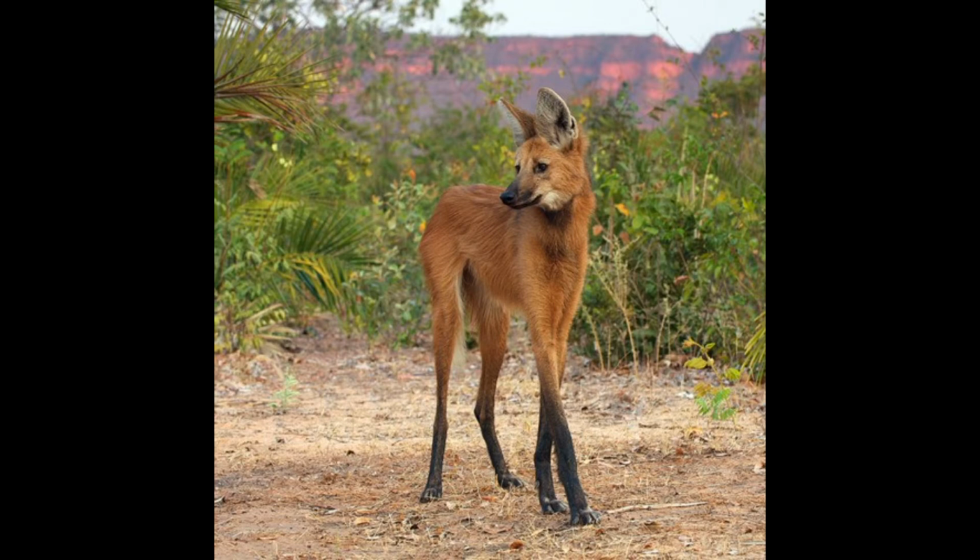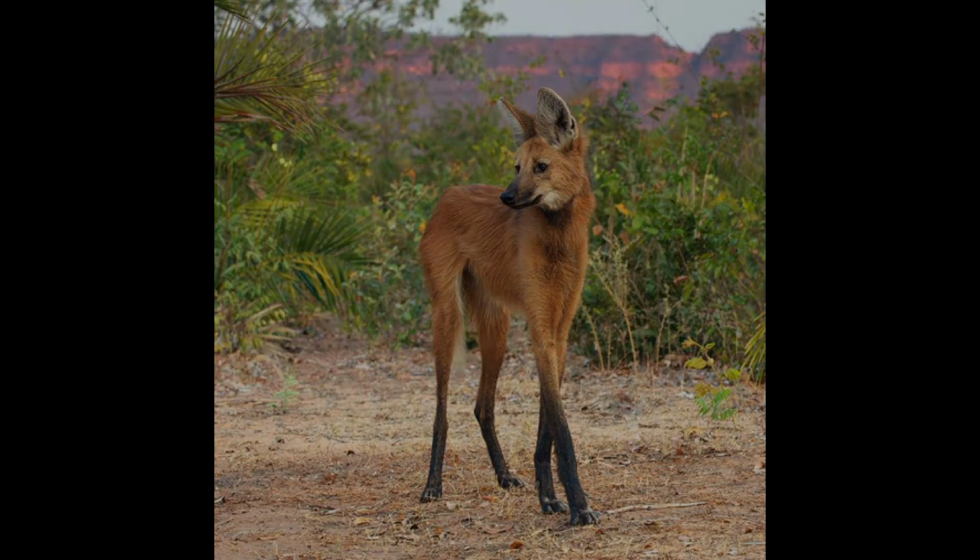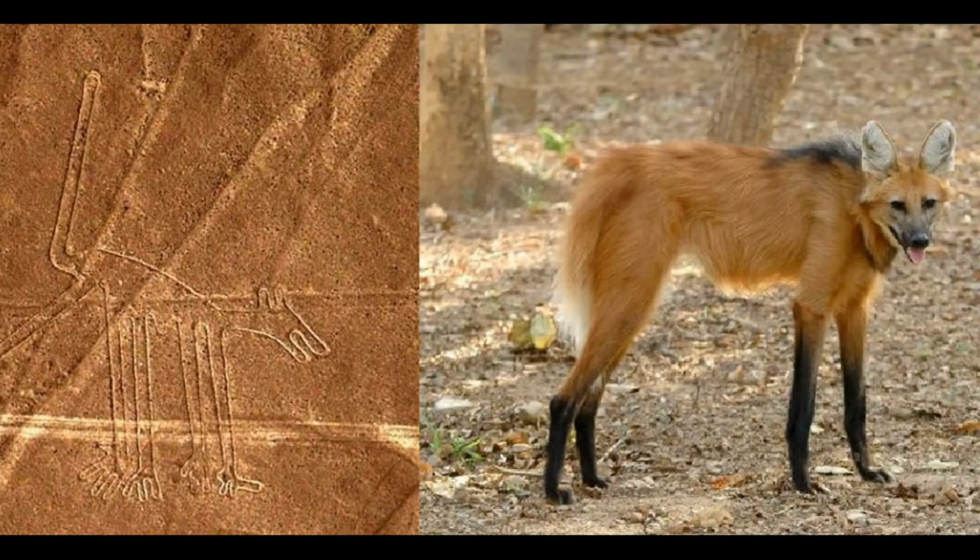It is neither a wolf, like its name, nor a fox, like its appearance. It is the only species in the genus Chrysocyon, meaning golden dog. When comparing the maned wolf to the Nazca figure, we can see that this animal is the most similar. It is the only species that has extremely long legs like we see in the Nazca figure. It is my opinion that it is the maned wolf that is depicted in the Nazca figure known as the dog.